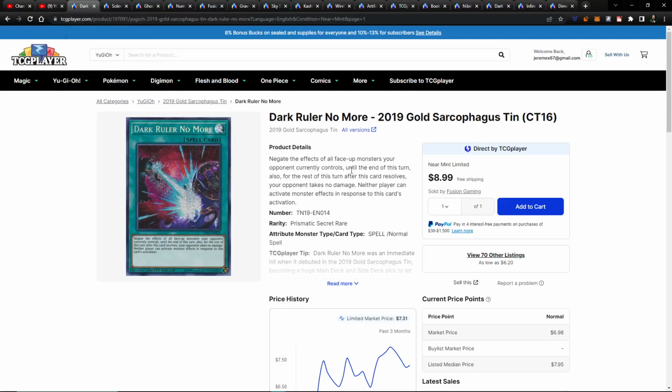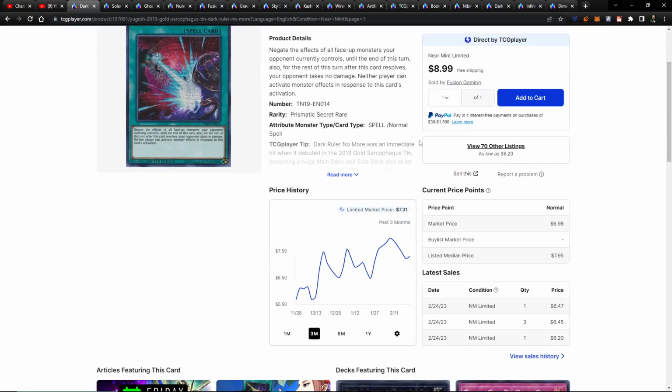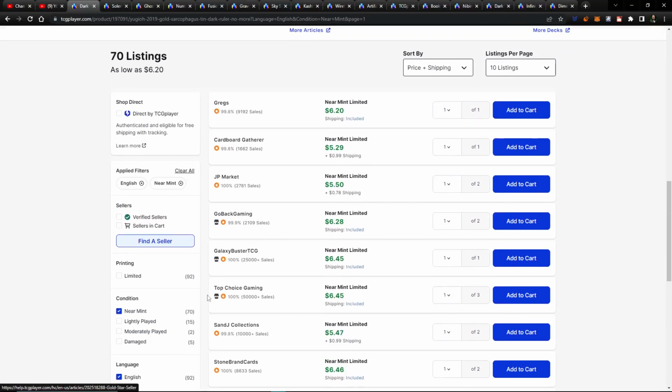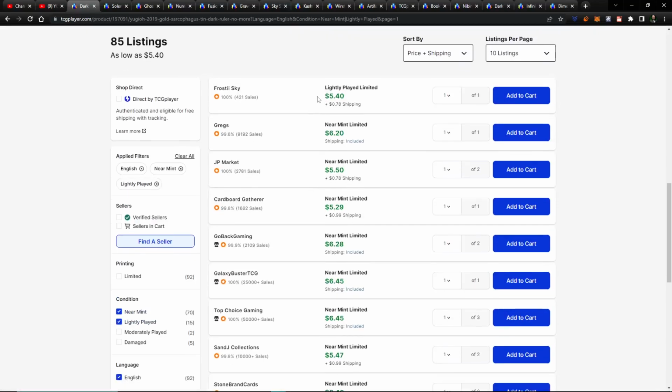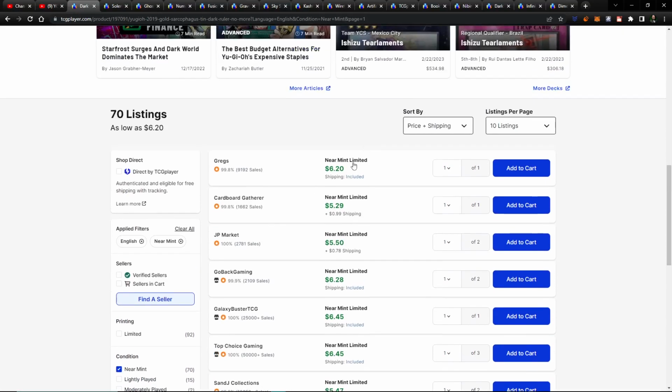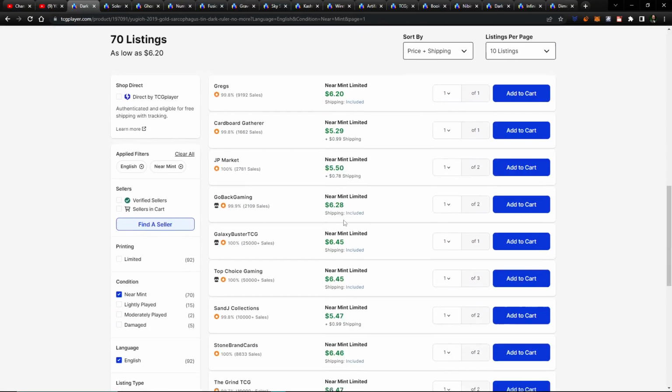We're gonna start immediately with Dark Ruler No More, guys. It came out in 2019 in the Gold Sarcophagus Tin. We do see near mint here. We just view near mint prices. Some people also like to buy lightly played cards, but I believe the true market of the cards is near mint, as that's what you would pull from the packs. So right now it's $6, $6.29. I mean, that's cheap, guys.